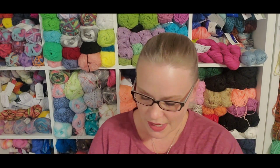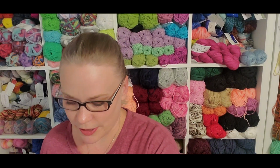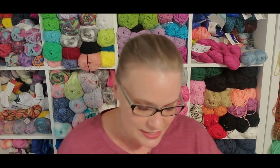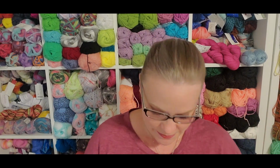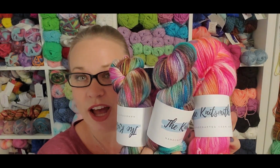So we're on to the last vendor I purchased from, and I did purchase quite a bit from her. This is from the Knitsmith, and I really wish I had gotten some more pictures of her shop when I did the vendor share, but she was sitting there spinning. There's actually a picture where you can kind of see the back of her head, but she was sitting there spinning this cotton candy roving.